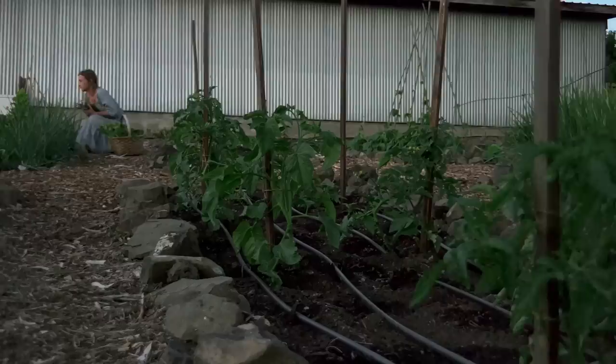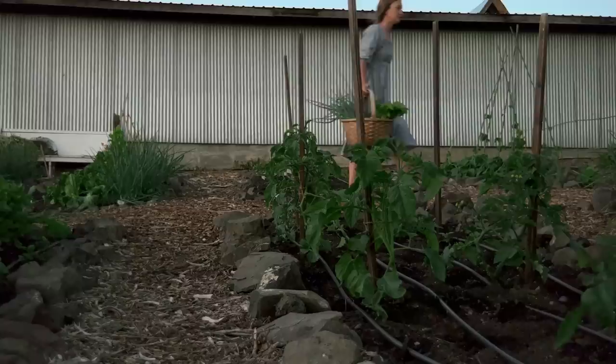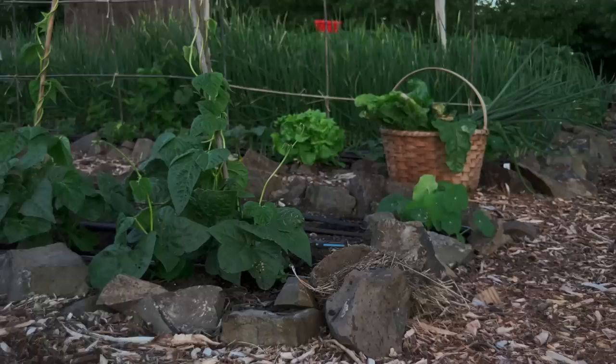It's the first week of summer here on the farm, and I want to show you what that looks like in the garden and in the kitchen. It's easy to think of summer produce that we all love, but that's just really a small sliver of what's coming out of the garden through the entire growing season.